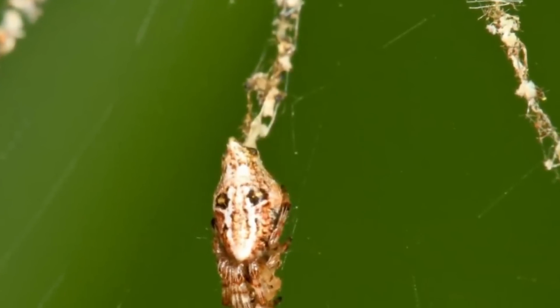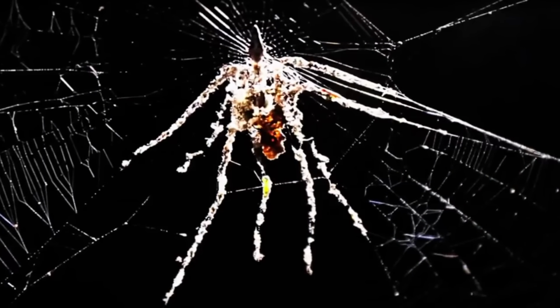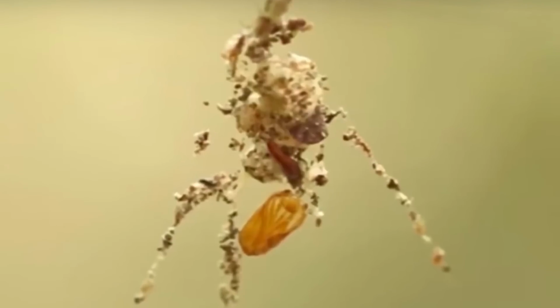This might sound alarming, but this spider is actually a decoy that the small spider built out of various materials such as food scraps, debris, and even their own old shed skin. It might not be the most beautiful work of art, but that is an unbelievable defense mechanism for such a tiny creature.